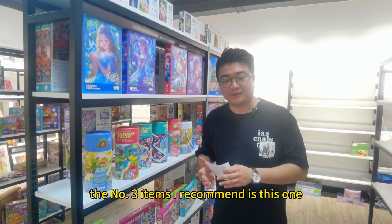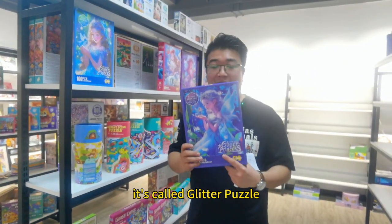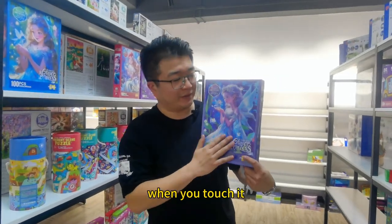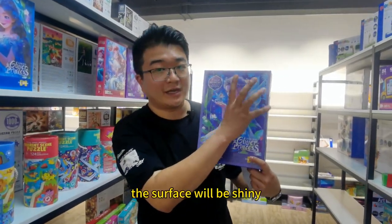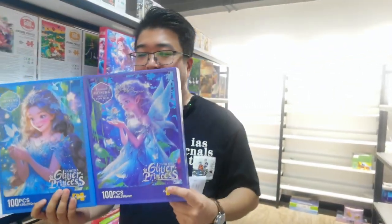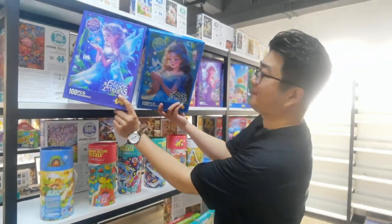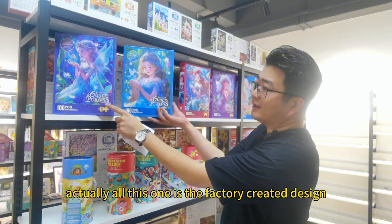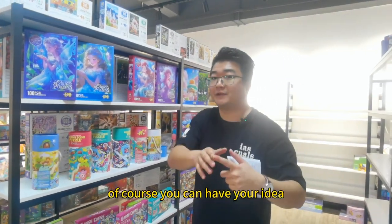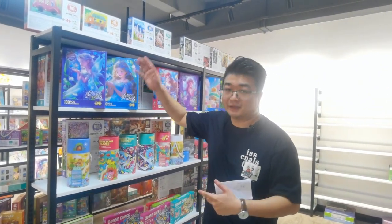The number 3 item I recommend is this one. It's called glitter puzzle. They have some glitter on the puzzle. When you touch it, the surface will be shiny. It makes a little difference to grow your business. Actually, all of these are factory-created designs. Of course, you can have your own idea. You can send us the photo and make this glitter design as well.